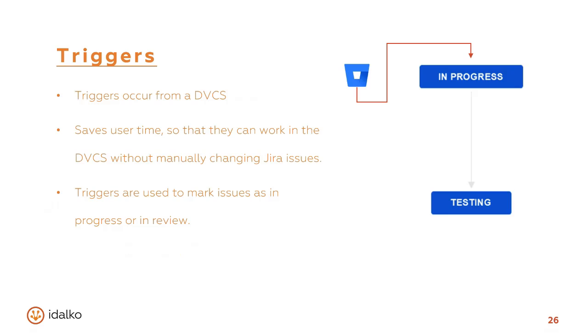Triggers. Now, triggers are seldom used, but it's good to know why and when they are used. They activate when something happens in a connected distributed version control system, or a DVCS. These are systems that help developers manage their code. The examples are Bitbucket, which supports the Git method, Crucible and Fisheye, which support the SVN and Perforce methods. And then again, you have the non-Atlassian DVCS like GitHub, GitLab, and so on.